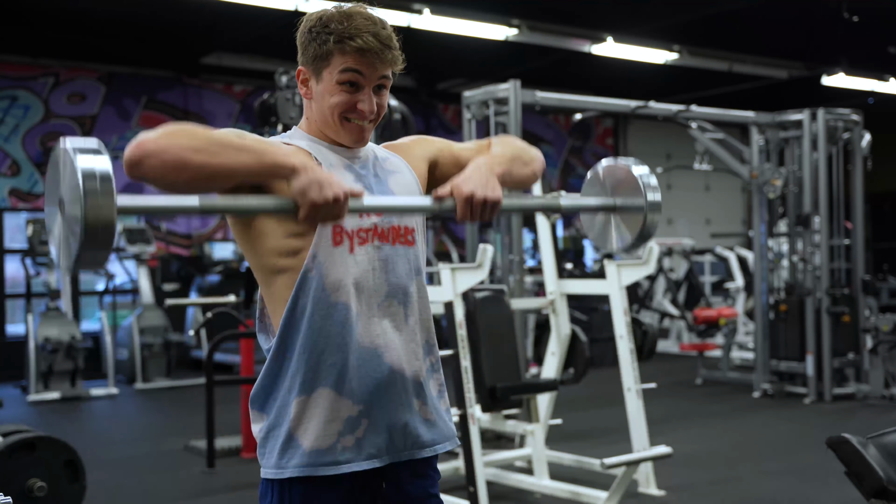Do a little physique update for you guys just to show you where we're at. I weighed in at 172 for 2 mornings in a row, so just kind of steady, but we've definitely gained weight, gained some size, and gained some strength. And by the way, this isn't the best lighting possible in this gym.